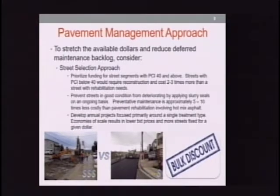Based on the streets selected, staff will also evaluate whether using alternative treatment technologies such as cold-in-place recycle, which consists of removing and reusing the existing asphalt surface, or rubberized asphalt concrete, which is a blend of asphalt cement and reclaimed tire rubber, could be utilized to help make the most of the available funding and reduce the deferred maintenance backlog. The city did receive a grant in the amount of approximately $240,000 from CalRecycle that could be applied towards the installation of rubberized asphalt concrete should this treatment type be deemed to be appropriate.